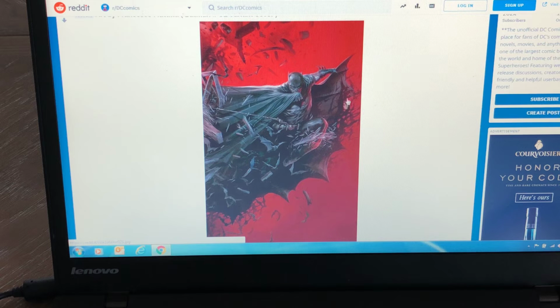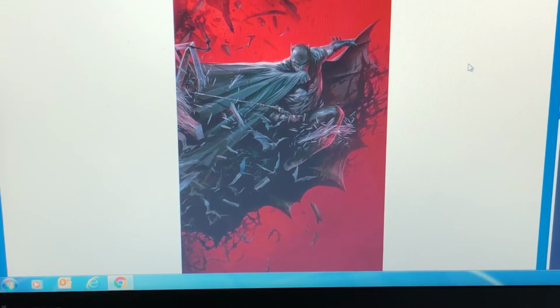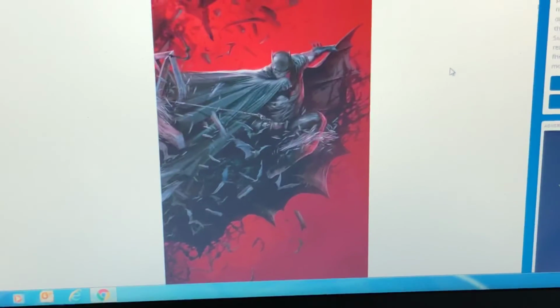Just the design of it, the red on black. Let me zoom in a little bit more so you guys can kind of see. It's just absolutely beautiful.